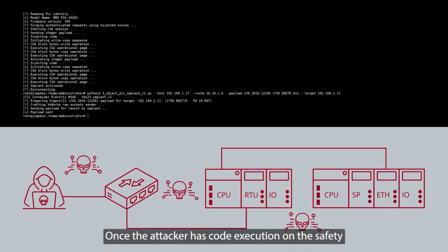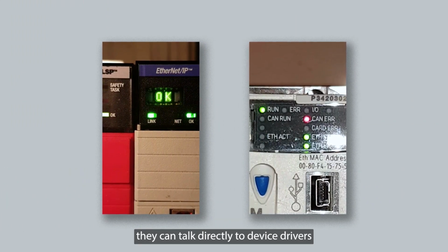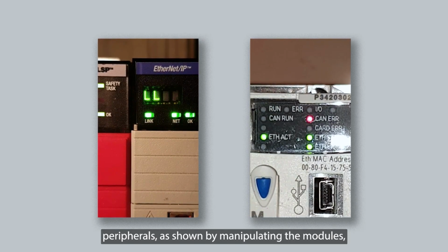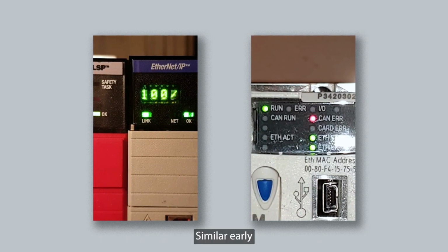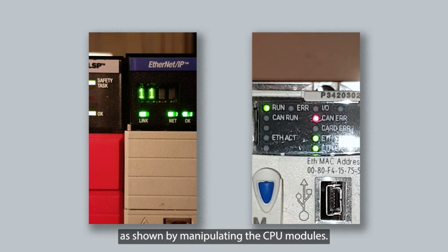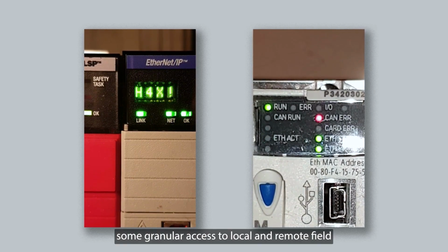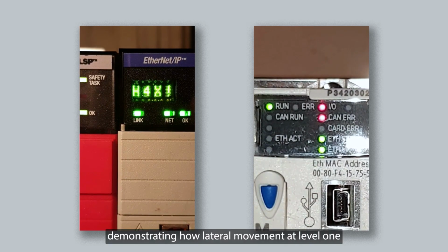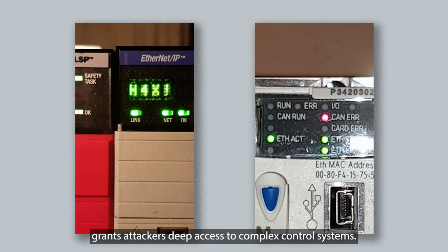Once the attacker has code execution on the Safety PLC Ethernet module, they can talk directly to device drivers offering access to the PLC backplane and module peripherals, as shown by manipulating the module's display and controller LEDs. Similarly, the attacker's unconstrained access to the M340 PLC's internals, as shown by manipulating the CPU module's LEDs, allows them granular access to local and remote field devices connected to the CAN bus or backplane, demonstrating how lateral movement at level 1 grants attackers deep access to complex control systems.